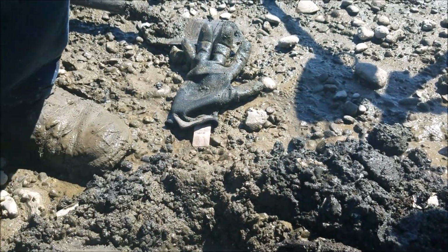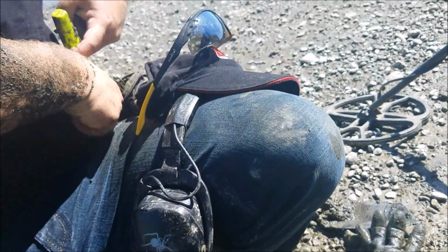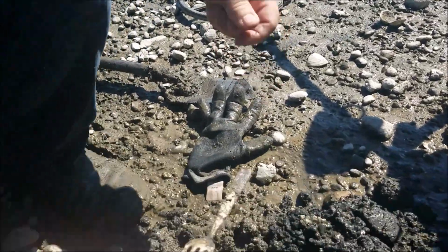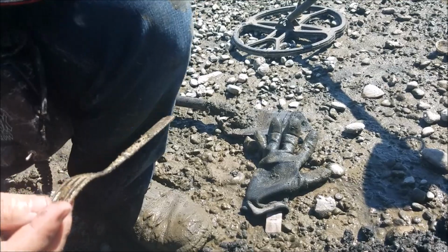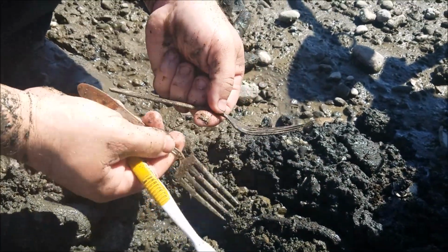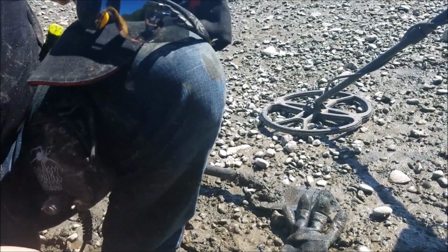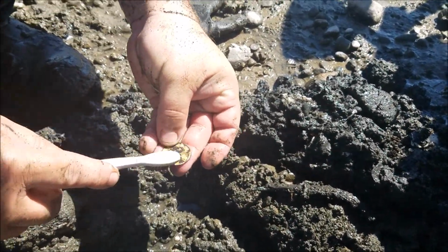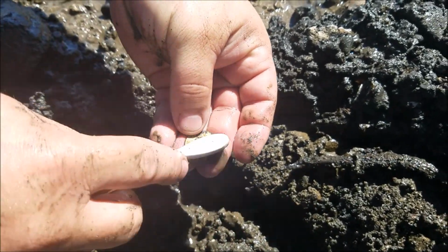I got a brush right here. It is muddy mucky. Check it out. Got another silver-plated fork. It's my second one today. So we're out with the spoon man, but today I'm the fork guy. Anyway, check it out. That stuff's coming off really good. Oh yeah, this is gonna be a good one.